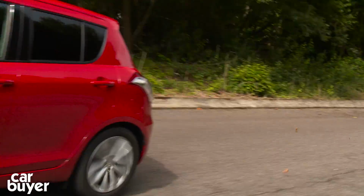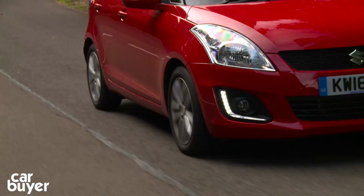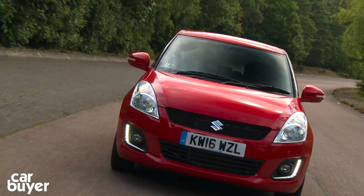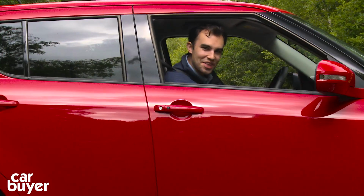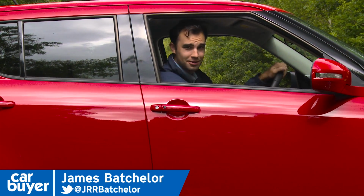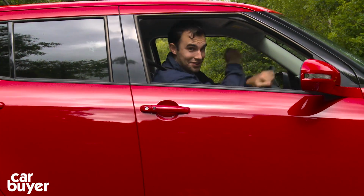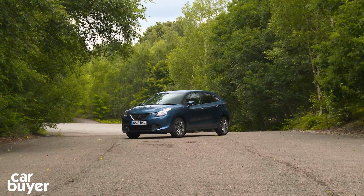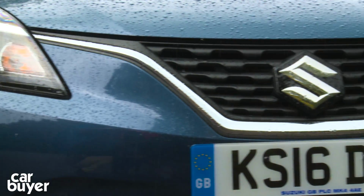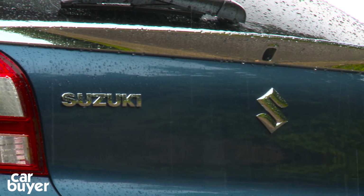The Suzuki Swift, £9,000 worth of fun and efficient supermini motoring. The only fly in the ointment is that there's not much space in here to swing the proverbial cat, let alone carry 4 people and their luggage in comfort. But that's where this comes in. It's called the Baleno, and it's the larger, more practical and more sensible sister car to the Swift.